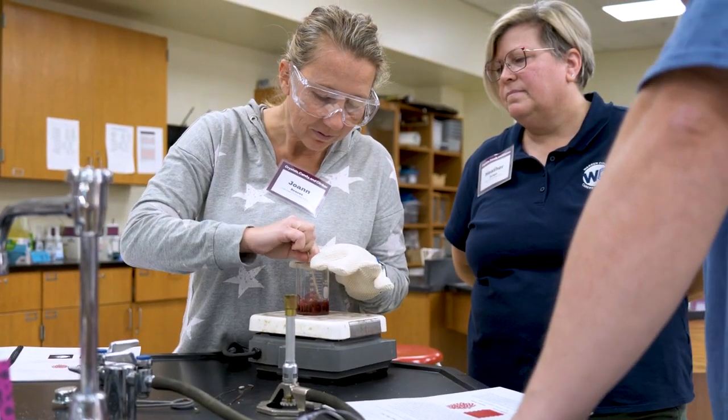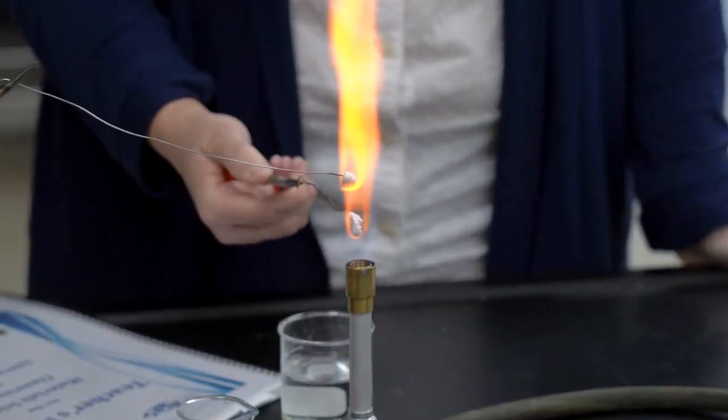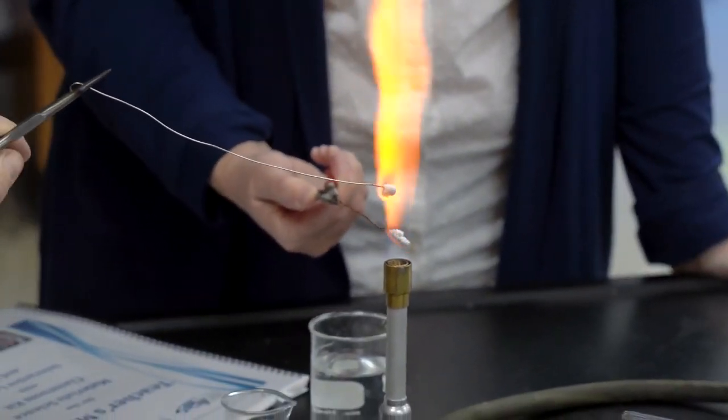Well, I have the privilege to work at a career development campus where students are already in the art of metallurgy or in some organic chemistry areas. And this really helps me tie into what they can do in their jobs.